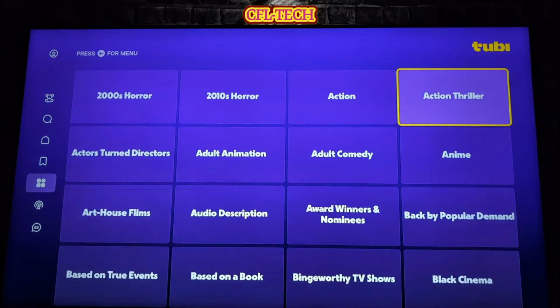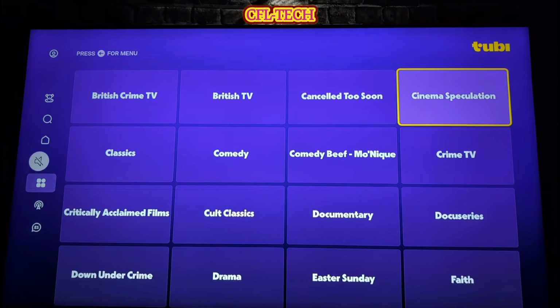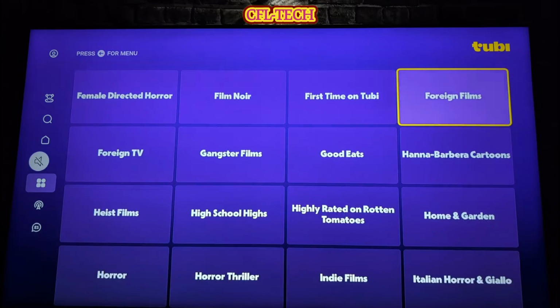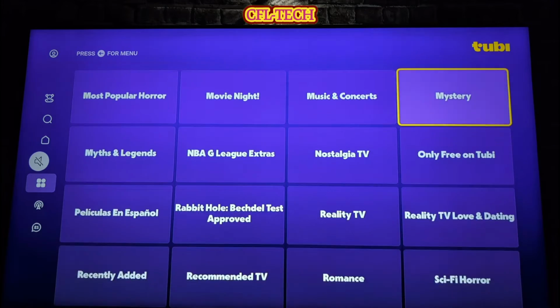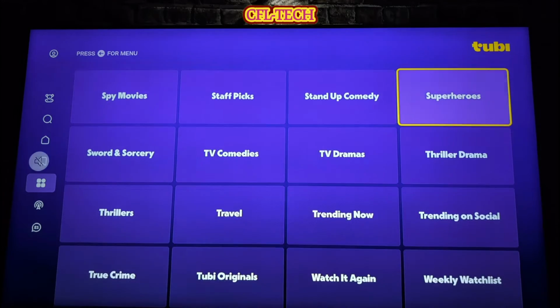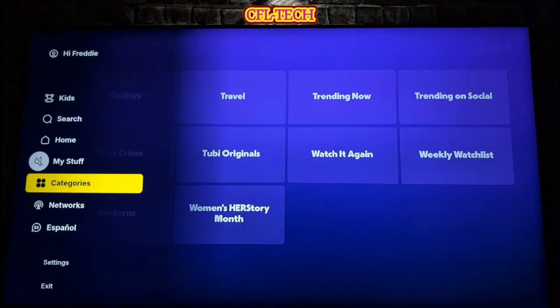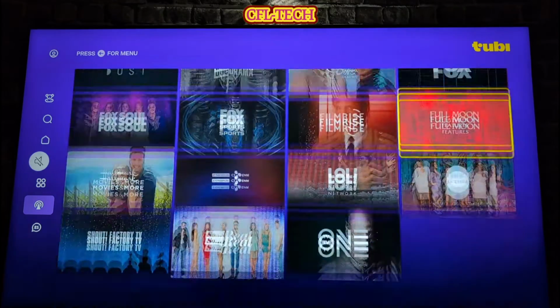And you see, let's just browse through the other categories here. As you can see, quite a bit. British TV, British Crime TV, Classics. Look at this. It just continues on and on and on. So this is why the app is extremely popular and doing well and continuing to grow, especially now overseas later this summer. Then you go here, networks. So they have all the categories by network.